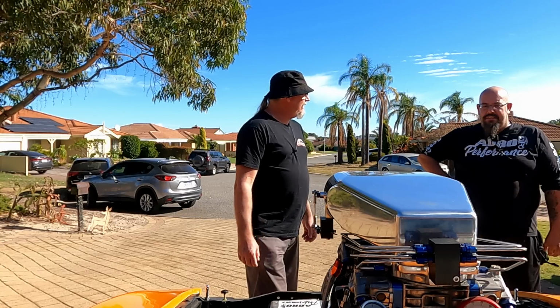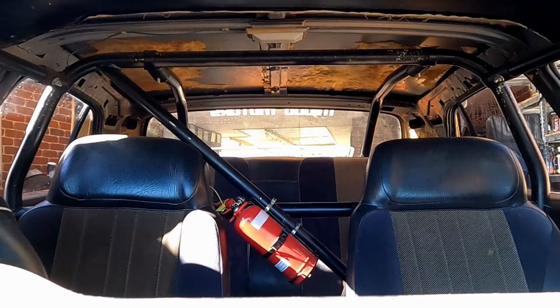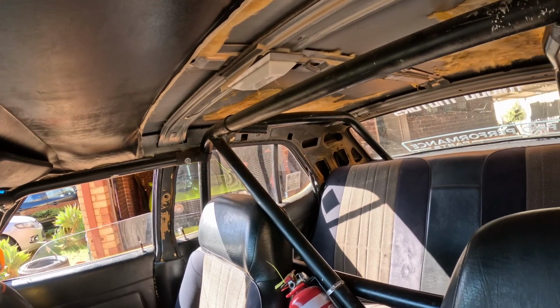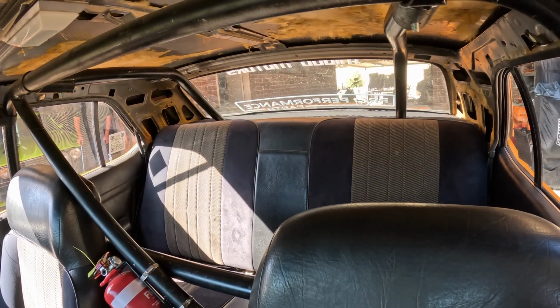All right, man. Well, I reckon we should go and have a look inside. Well, this is the basic interior. Yeah, definitely set up for race, isn't it? There's no hood lining because the cage is too high. I still kept these in there to try and give some sort of street appeal. Basically, it was a street car, and I just put stuff in here.